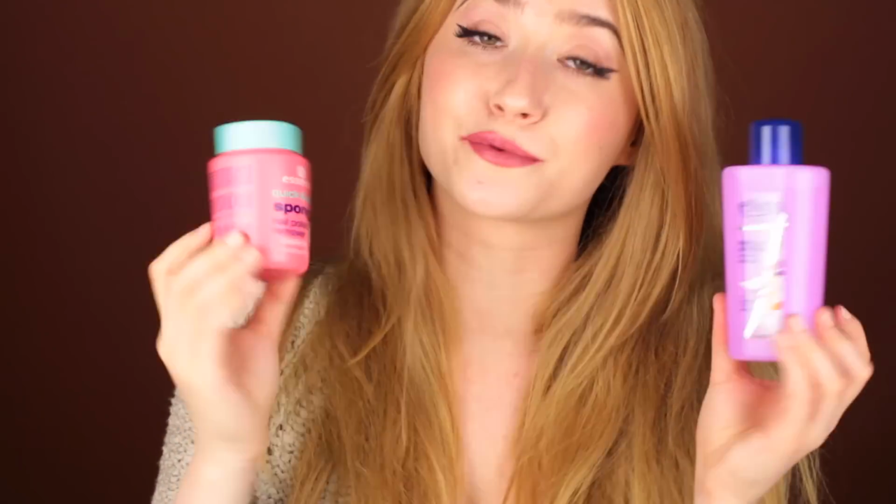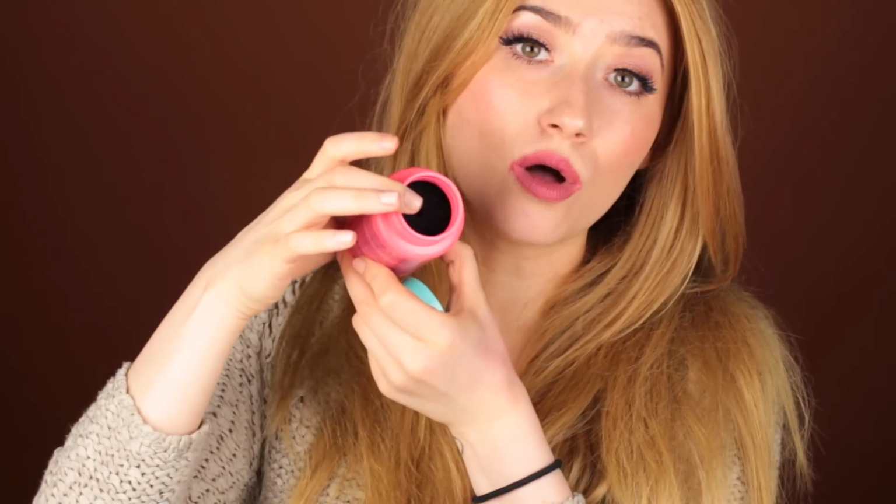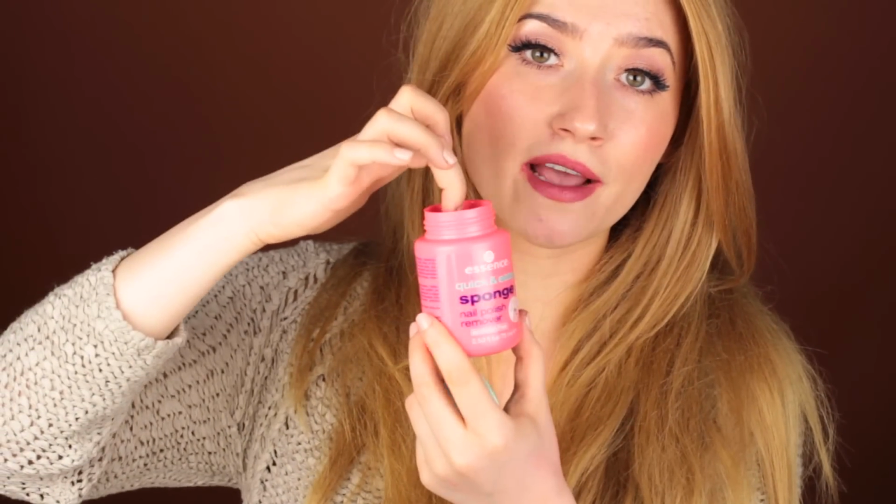And along the same lines of nail products, I purchased, or let's say repurchased, two nail polish removers. This is the Essence Quick and Easy Sponge Nail Polish Remover. It's acetone free. I always repurchase this because I just love the concept behind them and they're super affordable. Basically, it's a tub filled with, I think, your generic nail polish remover, but it has a sponge inside that is saturated with the remover, and the sponge has a hole on top, so you can put in your nail, swirl it around a couple of times, and it takes a second or two to get every single last trace of your nail polish off.